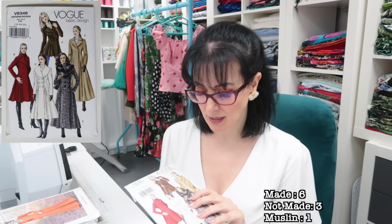Oh yes! So I've got some white clotted cream wool that I want to make one of these out of. I've got 3 meters of it, so it's not going to be one of the longer ones, but hopefully it'll be View B, that sort of length. And then I've got some fruity satin lining that I got from Lanzarote that I want to line it with. There is plans for this one.